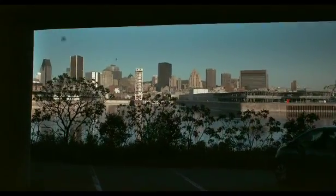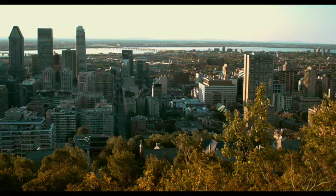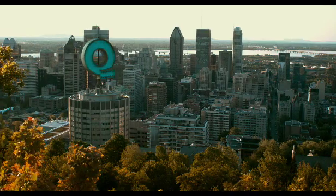Birds swoop in as we cut to treetops in midsummer. A path framed by benches and a twisting fountain. Suddenly, we realize where we are. Montreal, Quebec, home of the Quebec Film and Television Council.